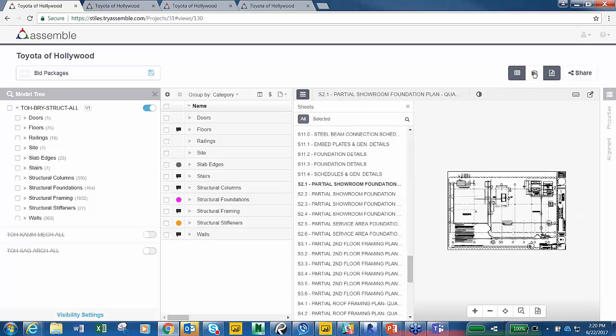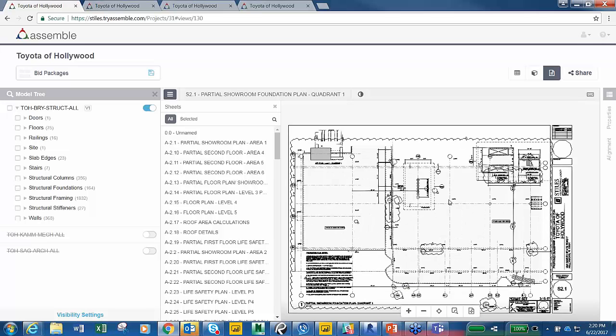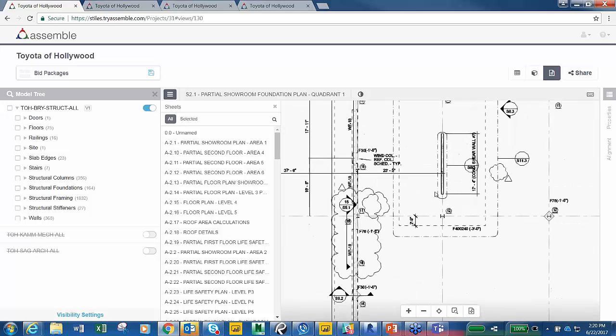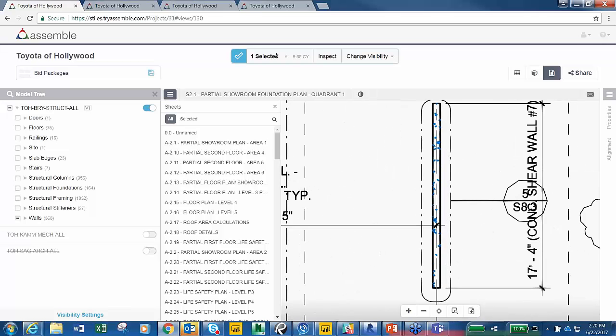I'm going to shrink this down and get rid of my grid, give myself a little bit more room. And you'll see that I can zoom in and zoom out on sheets just like I would in a traditional PDF. I can, like I said, use my bounding boxes to select elements. You can see that I just selected the shear wall here. I have one element selected up here.